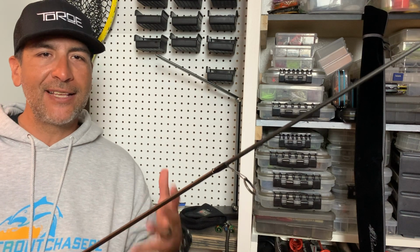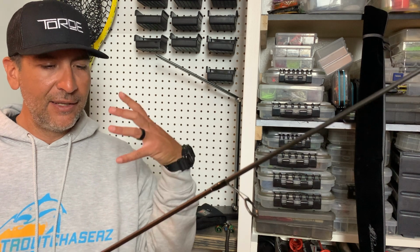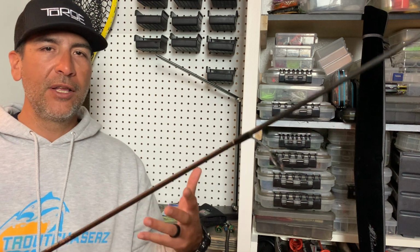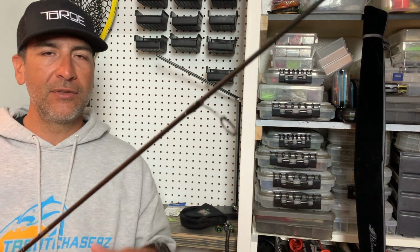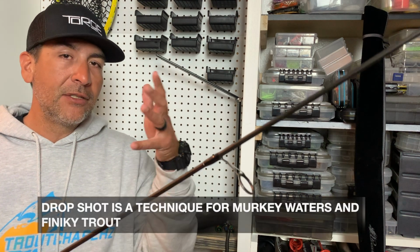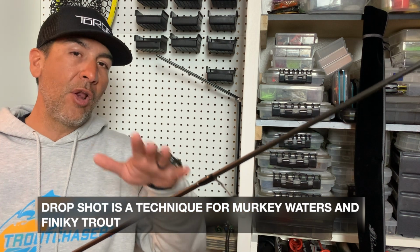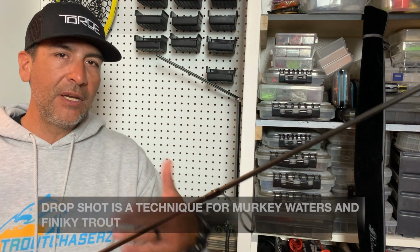All right, anglers, as I mentioned, I lost my GoPro footage with me explaining how to work the drop shot, double drop shot. It's very, very simple. Like I mentioned, in murky waters, slow down the technique so the trout will run into that bait. The bait's in the water longer than a mini jig, to give the trout more opportunity to find it in that murky water.